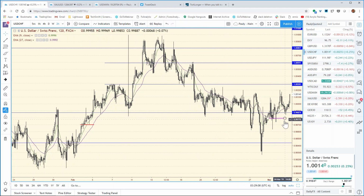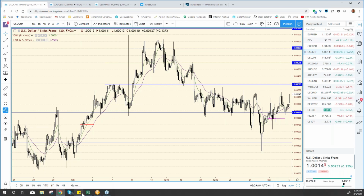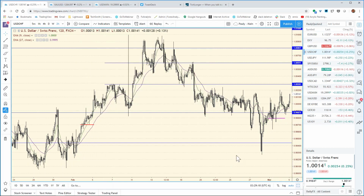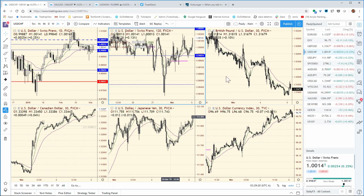Resistance is going to be right there, 99. I think we had marked it as 99.79. Well, 99.78. And let's move on to a more interesting pair, which is going to be the dollar CAD.